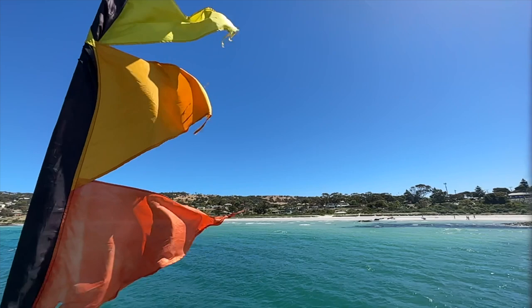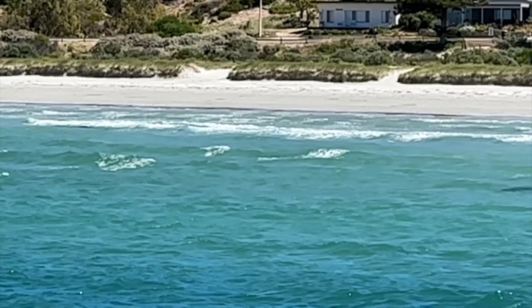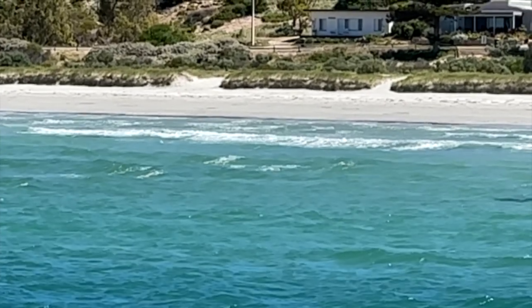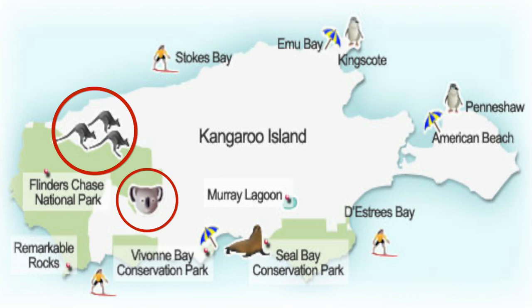This is a really special place. It is known for its wildlife. Over one-third of the island is protected preserve area for wildlife, flora, and fauna. This is where you want to go if you would like to see kangaroos, wallabies, koalas, dolphins, and seals in the wild.